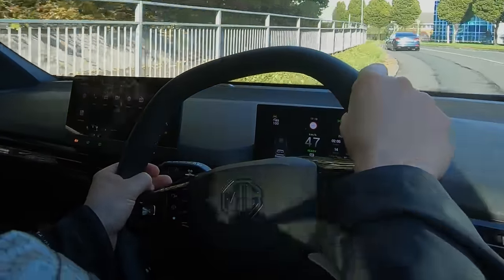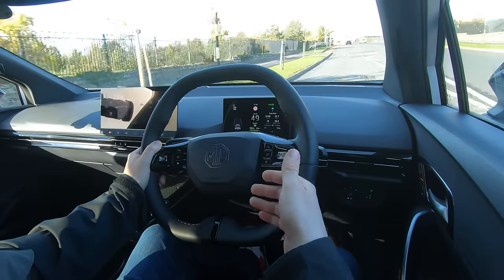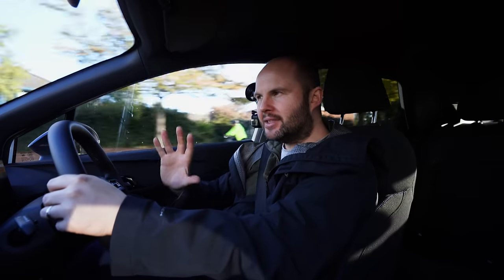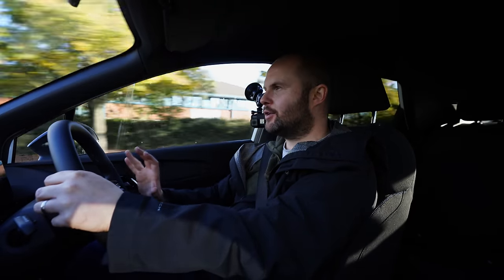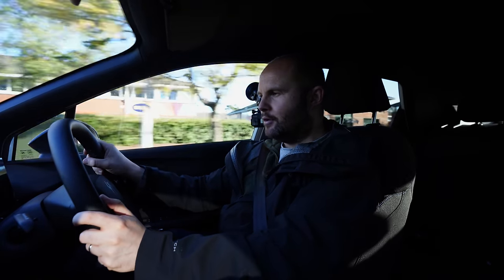Energy efficiency, I'm talking somewhere around 21 kilowatt hours per 100 kilometers on a motorway. And then around town, I very quickly saw about 16 kilowatt hours per 100 kilometers. I don't want to say that's the final figure, because I just haven't had enough time with the car. I would like a little bit more time just to really figure that efficiency figure out, but so far so good.